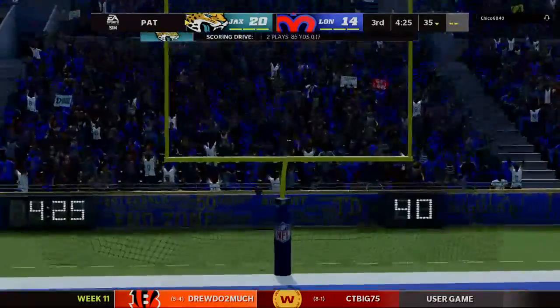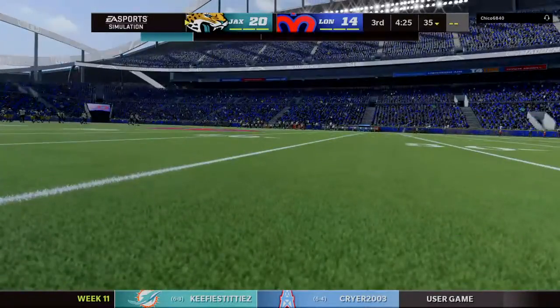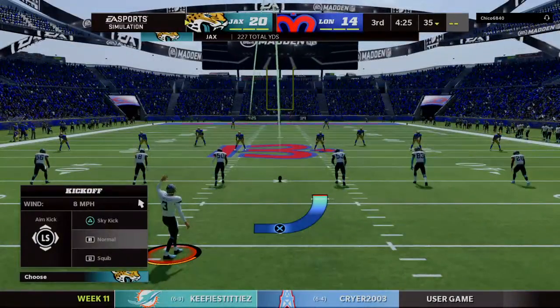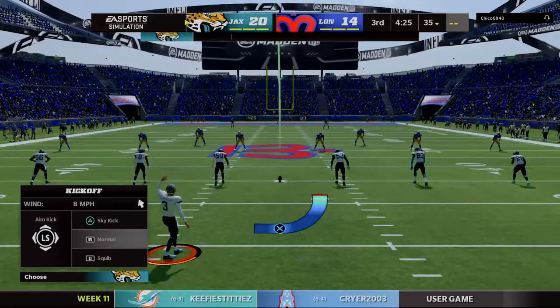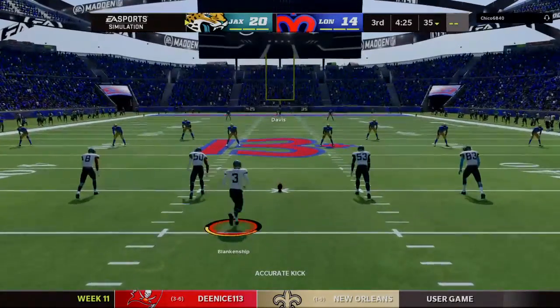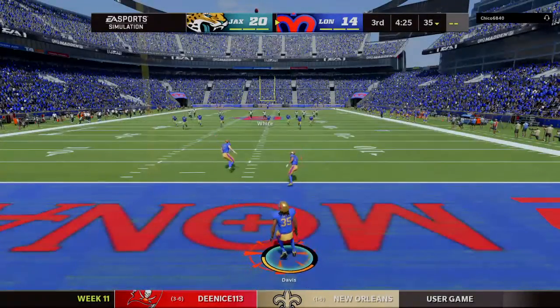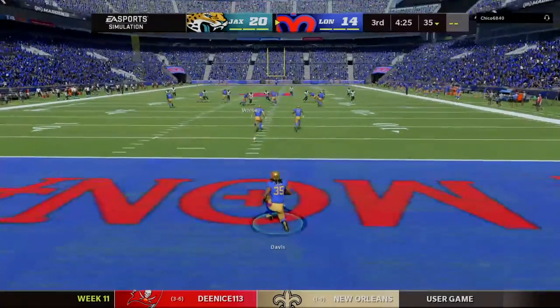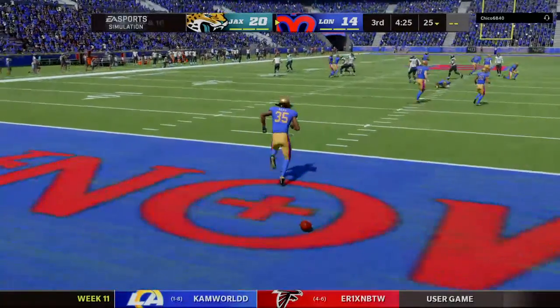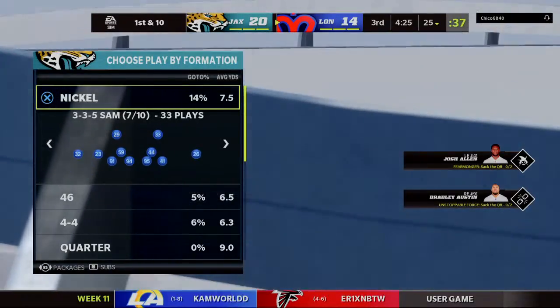Extra point by Blankenship is up and good. And that'll make this a 6-point game. So after the touchdown, here's Blankenship kicking off. And not willing to risk another fumble, he'll sit on this one. It's a touchback.